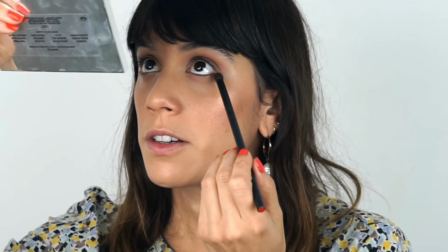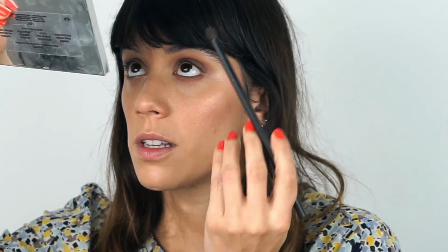And now we're gonna take the same shade and, placing your mirror here, we're gonna take it on the lower lashes. This is a good trick. Sometimes when we're doing our makeup, we look down like this, and then we'll have space to put shadow on the bottom lashes.